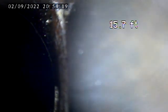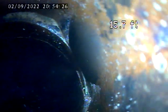This is all terracotta piping. You can see there's a crack in the pipe right here. Right after that joint connection, there's a crack that goes around.